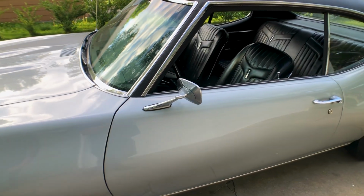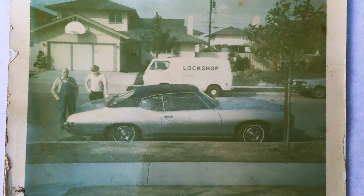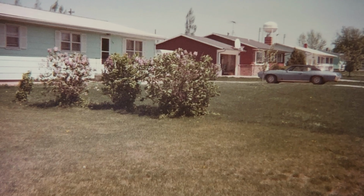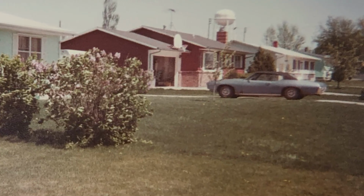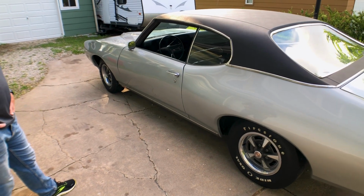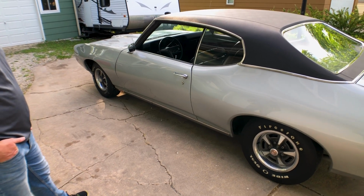So my parents bought this in 1971 up in Omaha, Nebraska. Pretty salty roads up there. My dad drove it back and forth to work on the highway, and my mom used it to sell Avon also growing up, and so it became very rusty over that time.